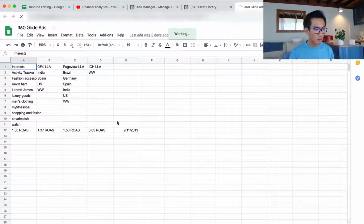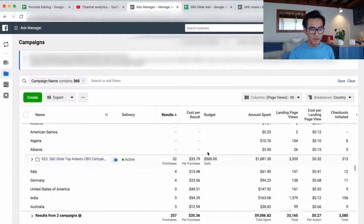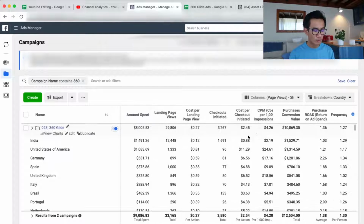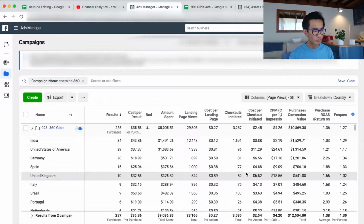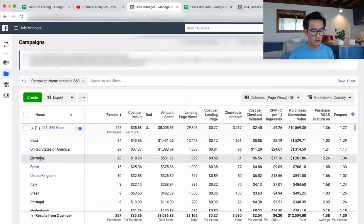As you can see, here's the Excel sheet we had from last week. Here's all the top countries that are doing well. Italy seems to be doing very well. India, unprofitable. US, pretty much unprofitable as well. Yep, US 1.21, unprofitable. But Germany, Spain, UK, Italy, Portugal doing very well. Brazil is unprofitable. So Germany is very strong, Spain is pretty strong, UK is good.